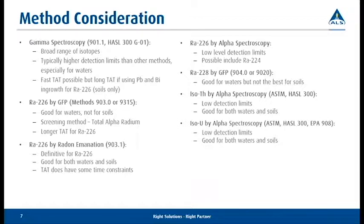Then you get to the radium-228. That one is by gas flow proportional, 904 and 9020 are the methods. It does well for waters, but it's not good for soils. If you do soils, you should go back to the gamma method.